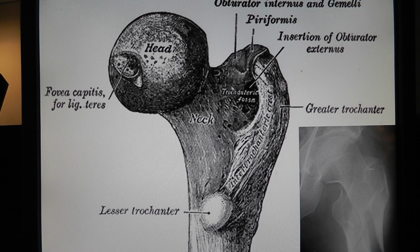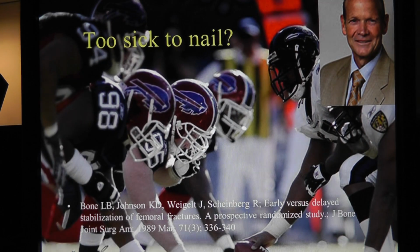The starting point should be right here in the piriformis fossa, and the reason for that is that's dead center. If you draw a line of the femoral shaft up into the hip on both AP and lateral views, dead center of the femoral shaft is the piriformis fossa. So that kind of guarantees where your nail starts. But if you use a cephalomedullary nail, there's a little curve there, and you use the tip of the greater trochanter.